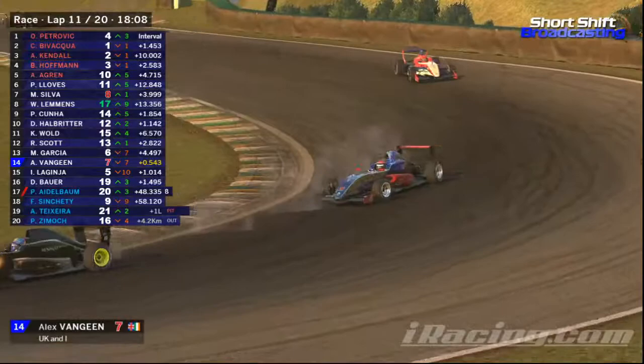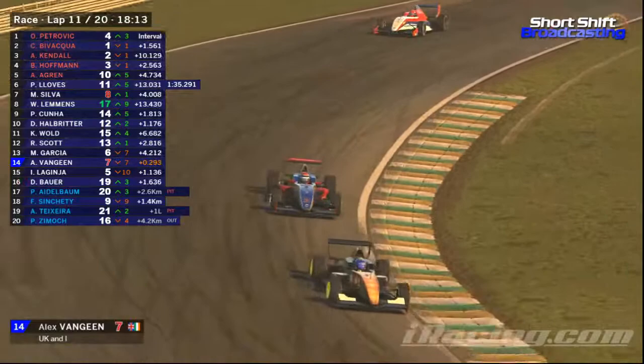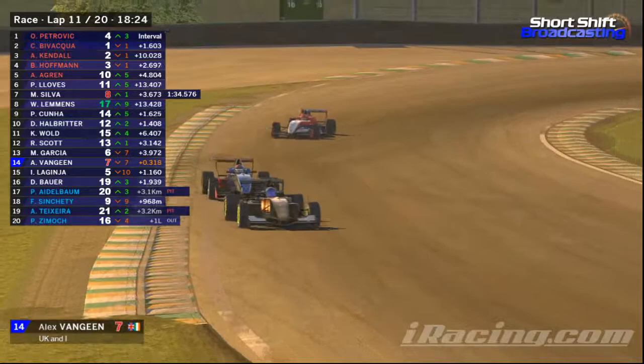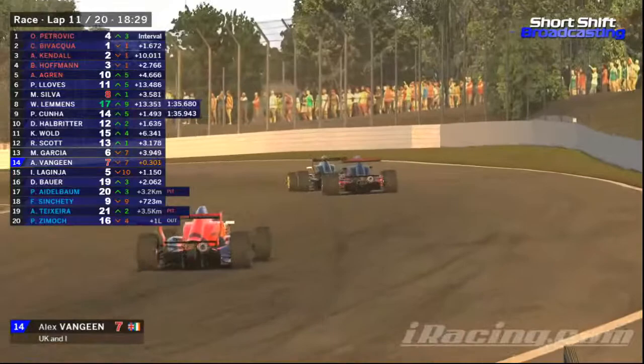Locking up some tires there, Garcia. Some of these turns have somewhat of a camber, and when you turn in, that sometimes causes the left front wheel to just kind of lift up. There's not much weight on that left front wheel, and that causes it to lock up pretty easy. And it looks like Garcia and Van Geen are handling that situation really well.